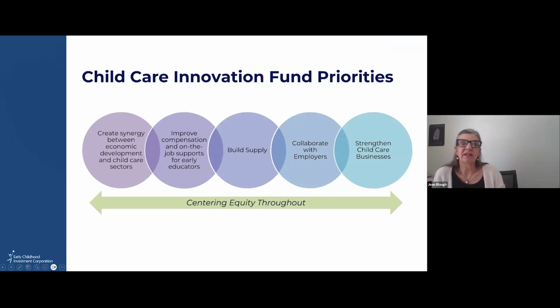The Child Care Innovation Fund has 5 big priorities that it focuses on. In particular, this opportunity is about strengthening childcare businesses, building childcare supply, and ultimately continuing to improve compensation and on-the-job supports for early educators, which include home-based childcare providers and license-exempt providers. In all the work that we do across all of our funding opportunities, we center equity at every level, including through our grant review and selection process, which you will hear more about later in this webinar.